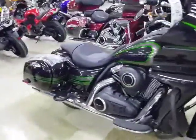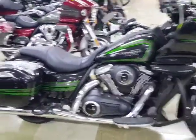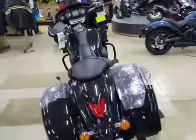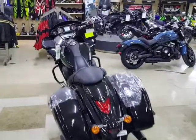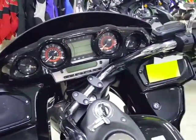1700cc V-twin motor. Beautiful black and green paint job. Kawasaki always does a fantastic job with the paint. We got saddlebags on this. Notice the rear tail light kind of looks like Transformers to me. I don't know what you think. Let me give you a shot of the dash here too. Good looking instrumentation on this machine.